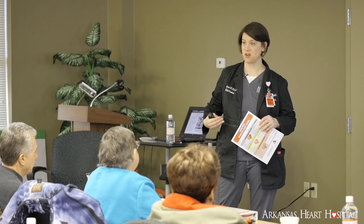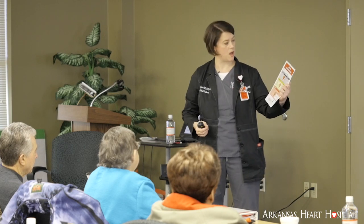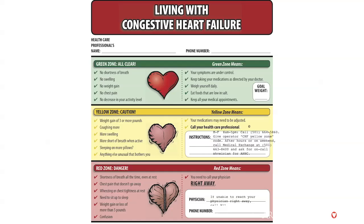Remember earlier when we were talking about the symptoms of heart failure? Those of you that are in the hospital, you're going to have this sheet of paper here. This is what I call the heart failure stoplight, okay? And the first line here, this is the green zone, and that means you're weighing every day, your weight has been stable, you're breathing okay, things are going all right.